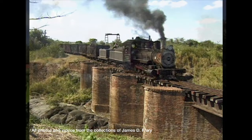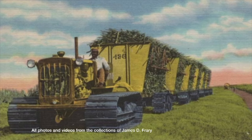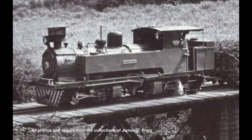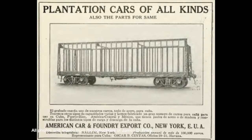A little background about sugarcane. Here in the USA, cane is still grown in Florida, Louisiana, Texas, and Hawaii, although most of the larger plantations here have switched to growing sugar beets. The reason is that beets can tolerate much cooler weather and can be mechanically planted and harvested. So it's cheaper to produce sugar beets than it is to grow sugarcane.